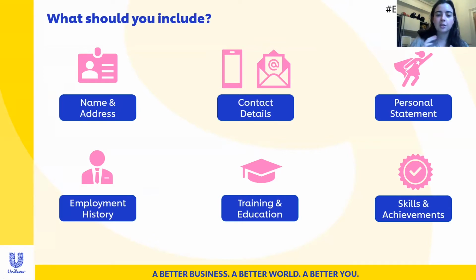So the first one is your name and address. It's always good to put a name on a CV when you're looking at it. The next one is your contact details, so an email address, a phone number. You'll be surprised at how many CVs we actually get that don't have that. So it's really annoying for our team when we get a really good candidate on a CV and we can't reach out to them. So make sure you always include that when writing a CV, application, whatever it is.